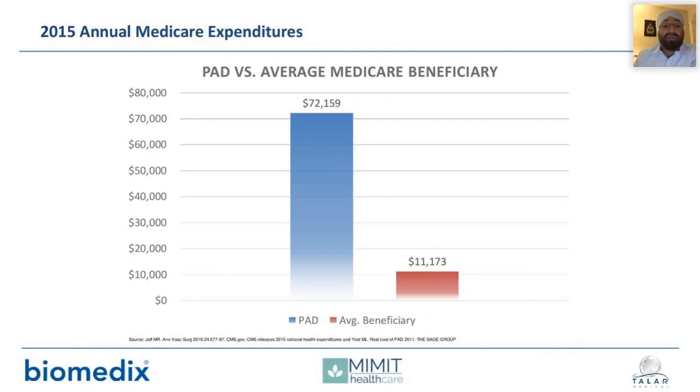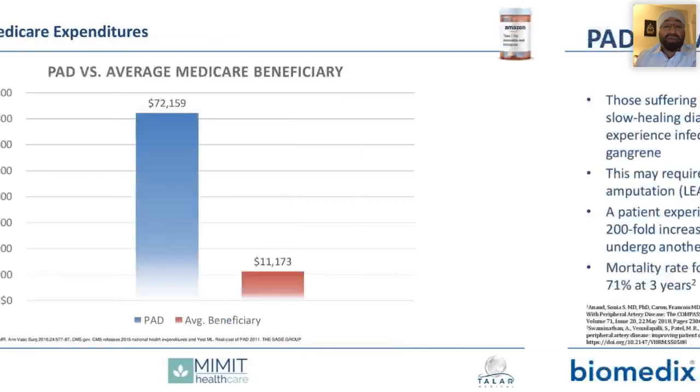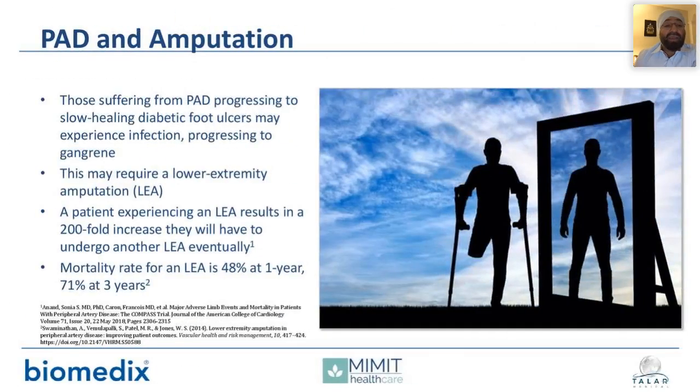And in general, especially with Medicare, because they track the cost, and most of these patients are old, most of them have Medicare, the cost per patient with PAD is way higher than for anybody who does not have PAD. So we know it's a very significant problem. It's better to catch it early and work away.